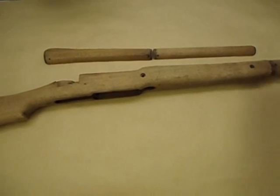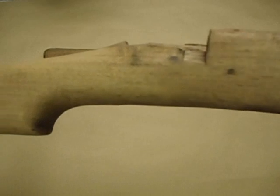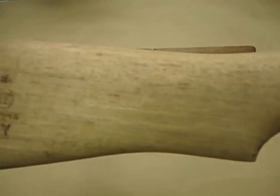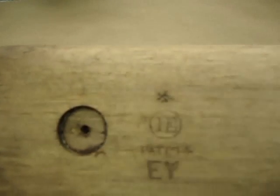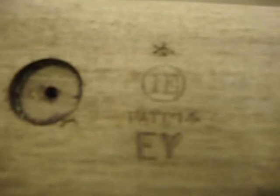Alright, so we boiled the wood for the P14 from Maryland, Matthews P14. We boiled this wood now for the first time. I just wanted you to have a bit of a look. Those cartouches came out really good.